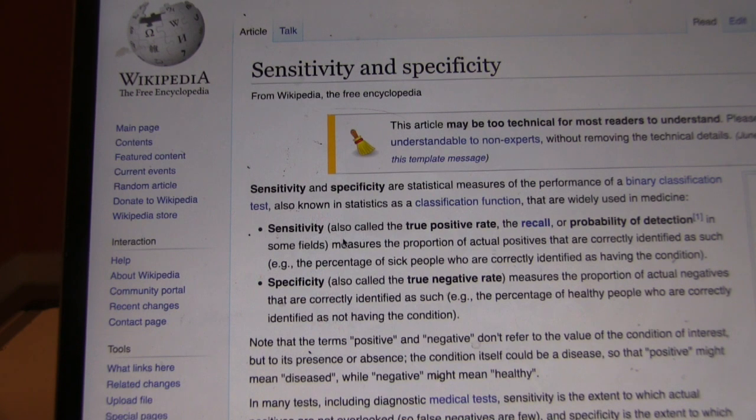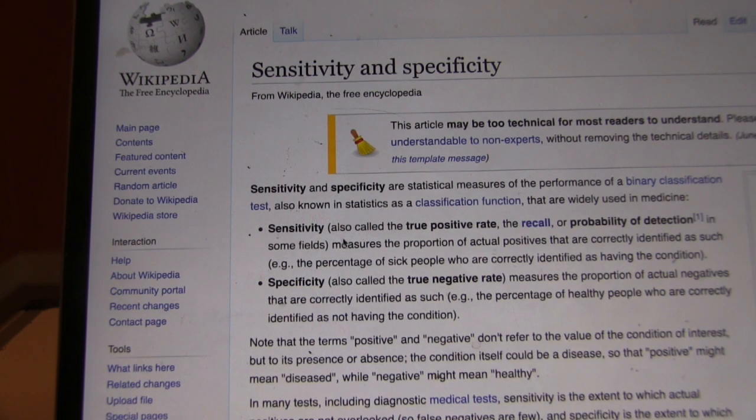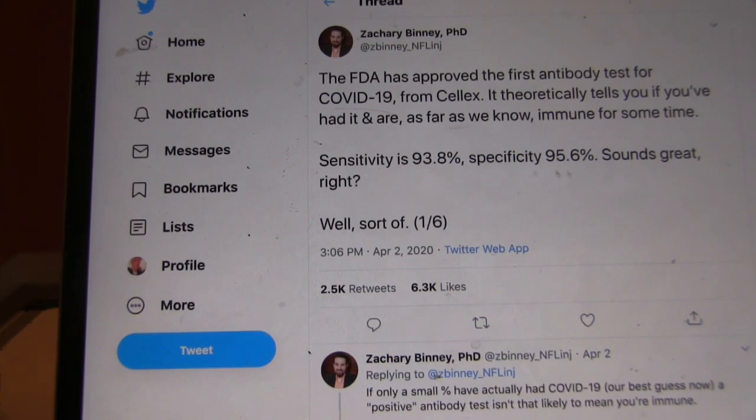How about specificity? It measures the proportion of actual negatives that are correctly identified. So I guess that's basically the opposite. It's how good is it at identifying who doesn't have it? That's right. So for simplicity, back in the original tweet, let's just pretend both of these numbers are 95. And so that's going to say that 95% of the people who are positive are going to test positive on this test, and 95% of the people who are negative are going to test negative.